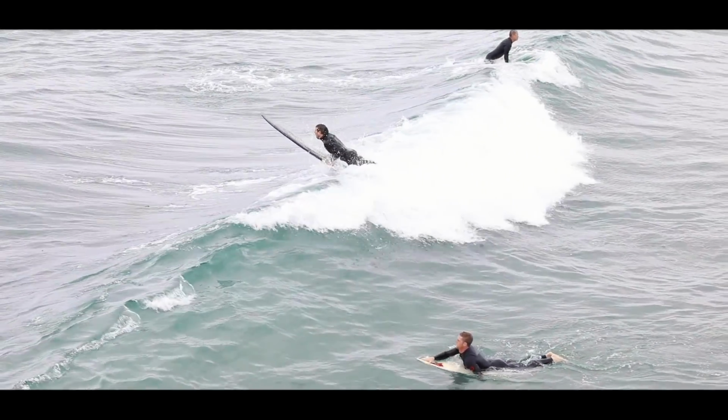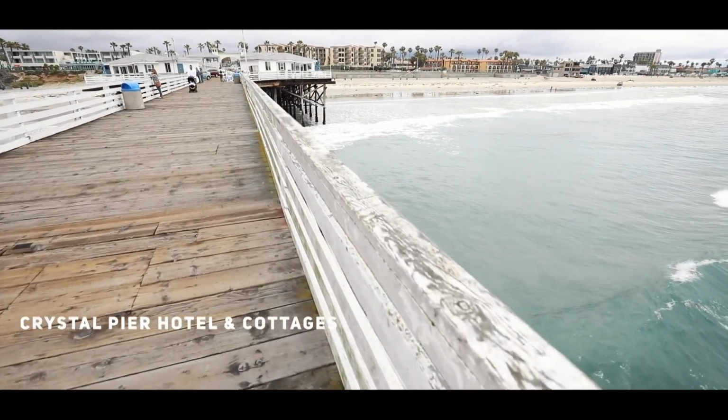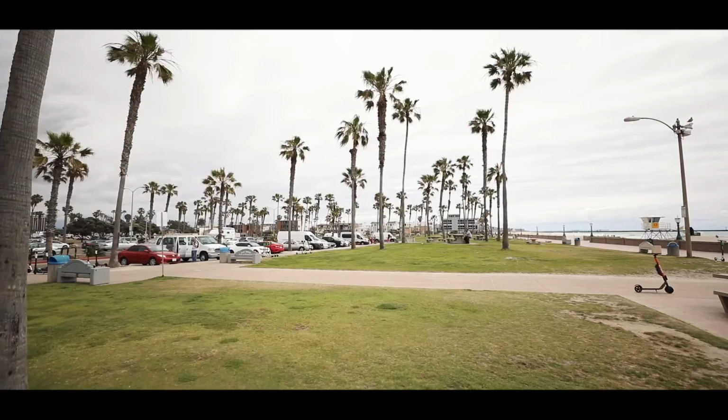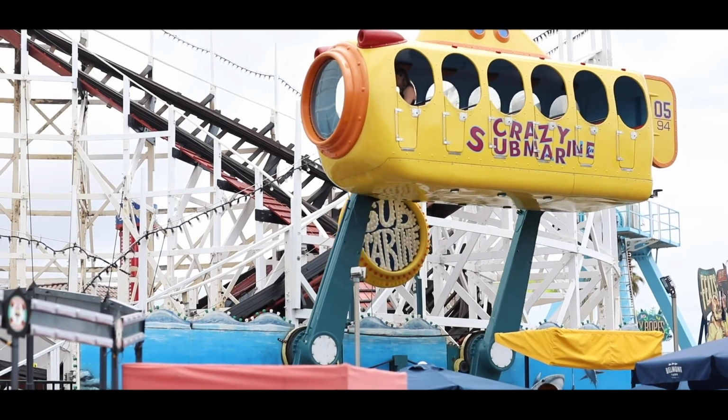So San Diego's beaches are really diverse because you have Pacific Beach, which is home to Crystal Pier, one of the longest wooden piers in the state of California. It's got this beautiful boardwalk that leads all the way down south to Mission Beach, which is home to Belmont Park. I mean, who doesn't want to go to a theme park that's right on the edge of the ocean?